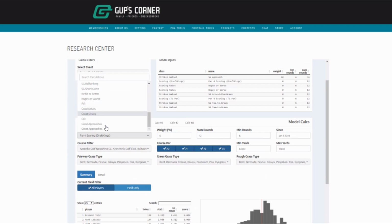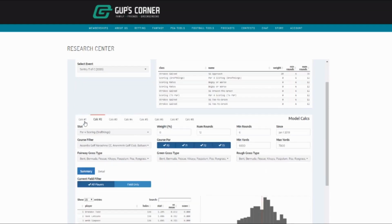But I wanted to say that approach is the same deal. Good approach is accurate onto the greens within X amount of feet, and great is more accurate. It's not quite 1 plus 1 standard deviation. It's a little bit different, but just more accurate than good. So it enhances the tool, if you want. One thing that's nice, and I'll go into on the deep dive tutorials, is you can do multiple stats in the same model. I'll show you one here in a second.